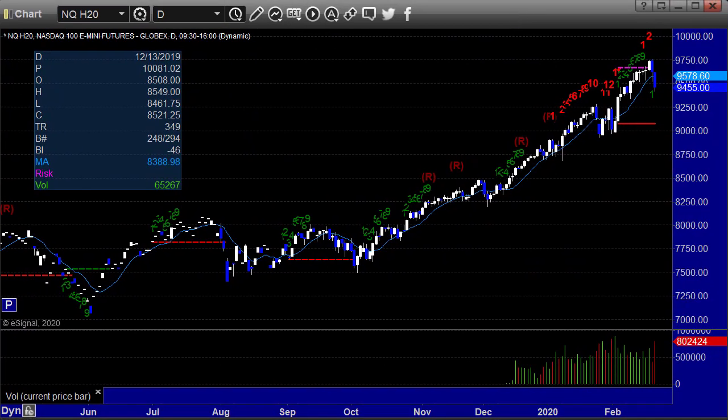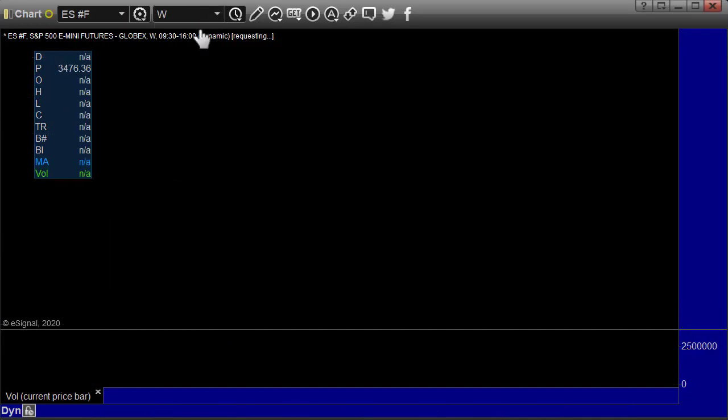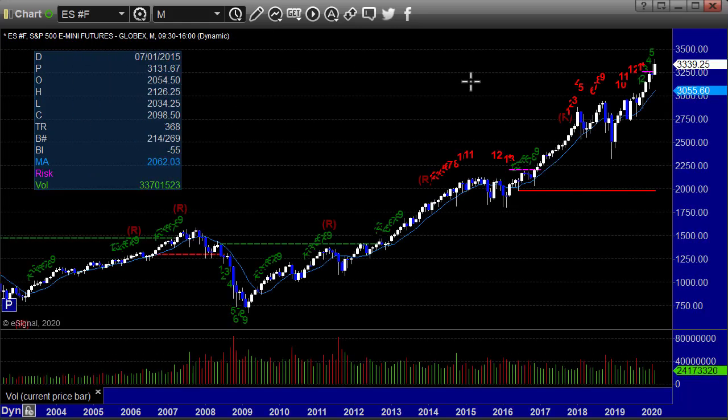So you're closing down near the lows of the week, and it is what it is. Before we move on to the economic data, though, let's take a good look at this. This is one of the things that matters so much. So that's the weekly. Sorry, my bad. Let's go to the monthly chart of the ES front month futures contract.